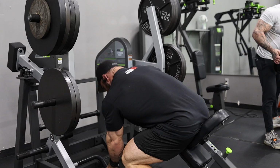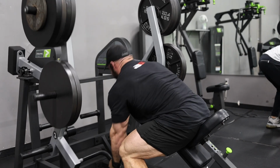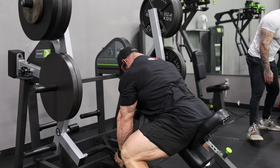Next exercise, another upper back row, the Prime Extreme Row. Love this machine. I think it contributes so much to my upper back development. So load it with a 2-to-1 ratio, top to bottom. Always loading that up heavy to load that lengthened position. Go with a neutral grip to really allow those elbows to drive back far. So it's heavy trap bias.